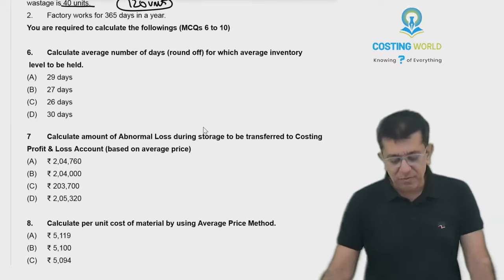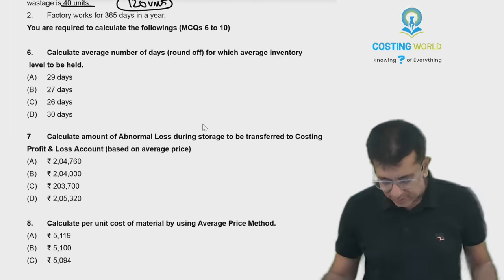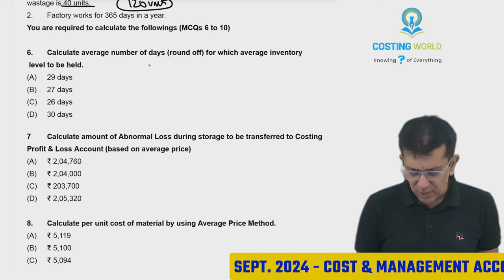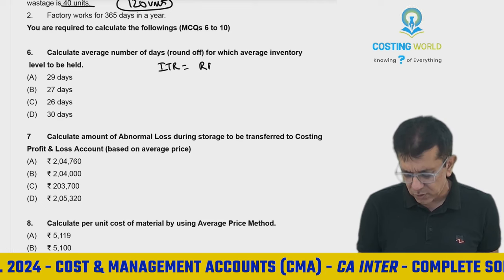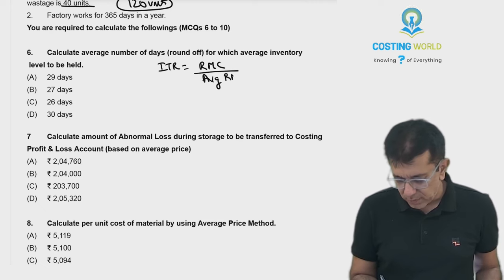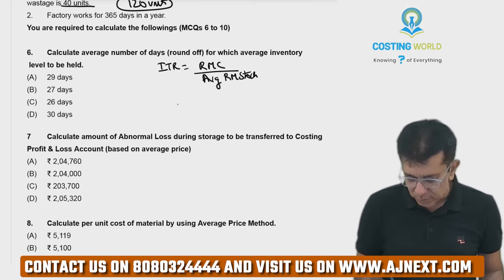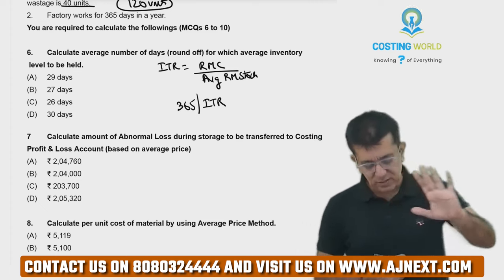Calculate the average number of days for which average inventory level is to be held. Okay, this is called the inventory turnover period, if you all remember. First of all, we call this the inventory turnover ratio for raw materials. It's nothing but raw materials consumed divided by, in this case, average raw material stock. So this was your formula for inventory turnover ratio. And once you compute this, you do 365 divided by inventory turnover ratio, and you arrive at your answer. We will see the answer in just a while.